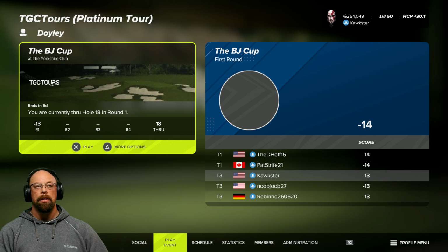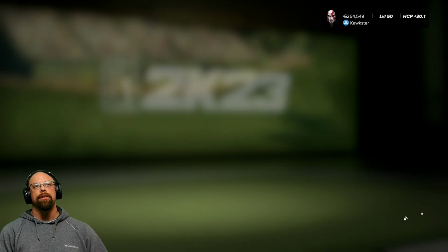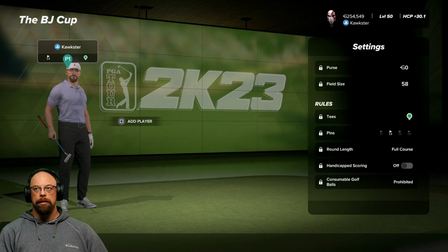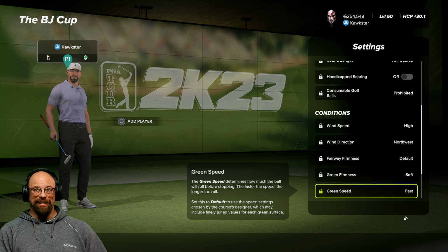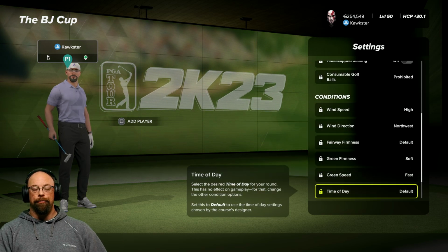I am playing this on Christmas morning. So Merry Christmas again, guys. But let's go out there and see what we can do here in this round two. Conditions: the Yorkshire Club is where we're at. Pin set two. We've got high winds from the northwest, default firmness in the fairways, and soft greens that are fast.